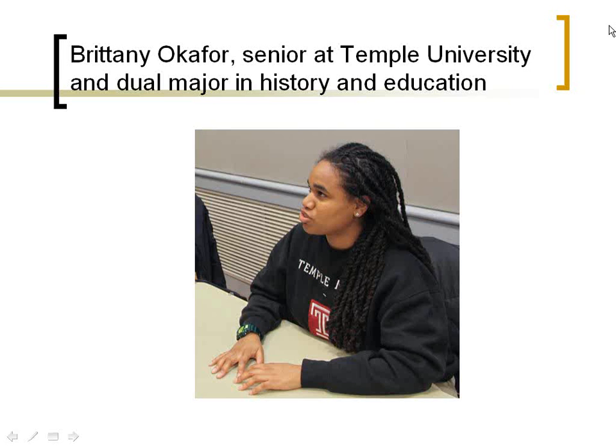Understanding the Dewey Decimal System that they use in most university libraries is a bit different than the public library. Right, exactly.